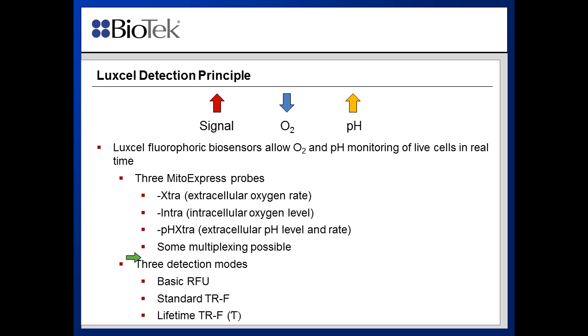The probes also have 3 detection modes. I think the pH probe now is really optimized for TRF, but the other probes can also be detected in RFU, standard TRF, and then the lifetime measurement. Some of the data you'll be seeing is in different detection modes, but we found that the lifetime measurement was the most sensitive and had the higher assay windows.